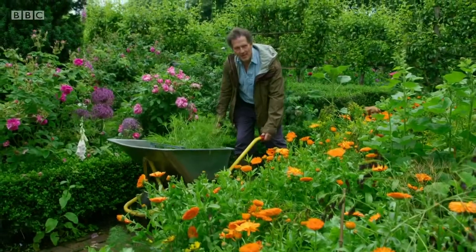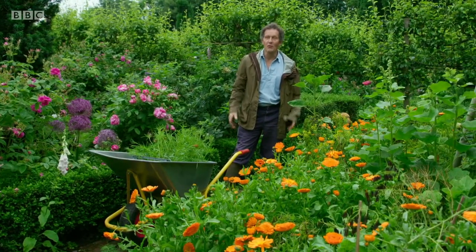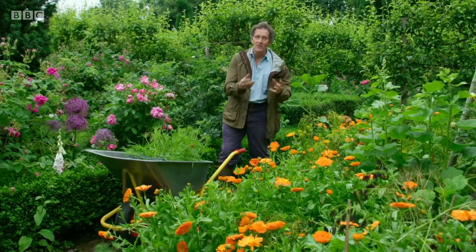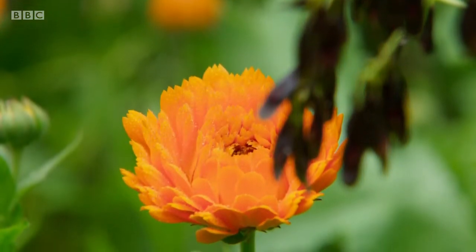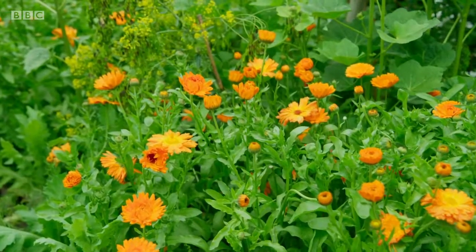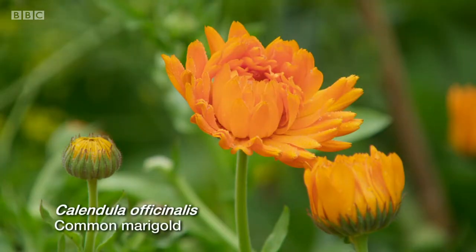The dyer's bed was planted up by Rachel and I a few months ago, and Rachel has promised to come back in early September so we can gather plants for dyeing. But in the meantime, it has quietly set about the business of growing. And some things are really apparent. For example, I've definitely overdone the calendula. Now, I do want to keep the flower heads for dyeing.